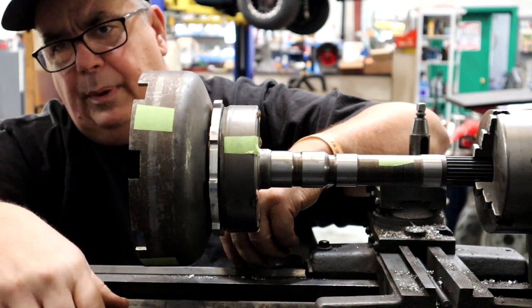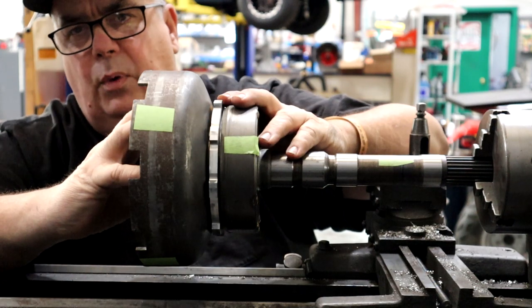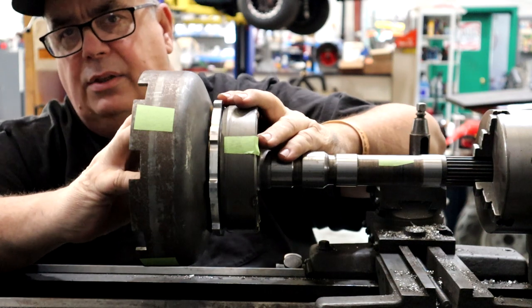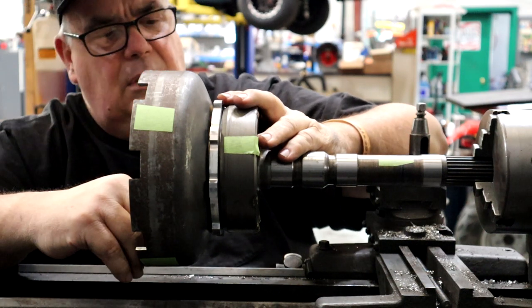So now I'm going to go back to the build room, and we're going to talk a little bit more about the drums, billet drums and whatnot. So I hope you guys understand this. Let's go to the build room.